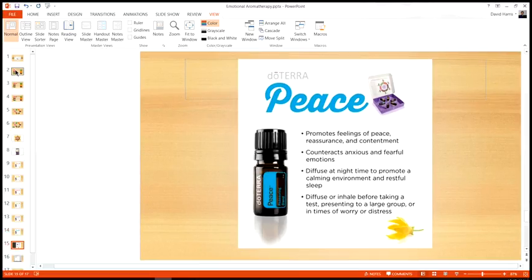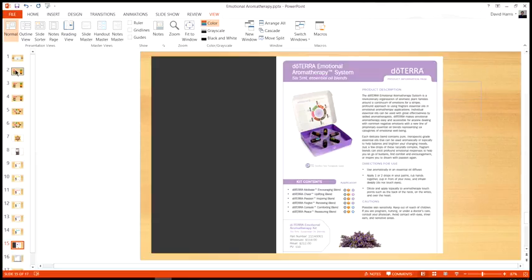Right now you can find out on the doTERRA blog the product data sheet that's for the whole system. Okay, so this one is going to be a little bit more general. It's going to talk about the whole system. It does show the blends, and it talks about how to use them, but it's not specific to any one blend. You can also see the part number, the wholesale price, the retail price, and the point value.